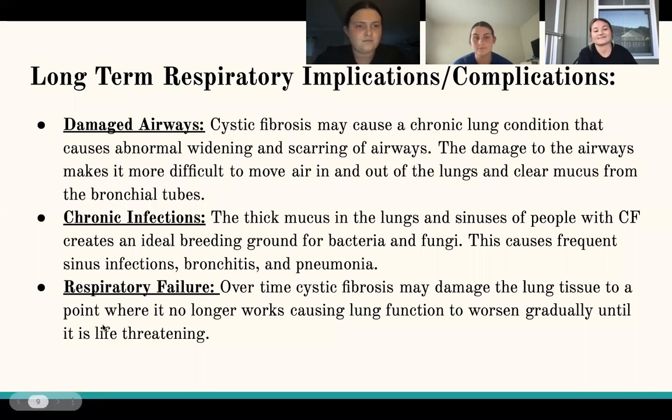Okay, so this slide focuses on the complications, specifically respiratory system complications of people who have cystic fibrosis. The first possible complication is damaged airways. Cystic fibrosis may cause a chronic lung condition that causes abnormal widening and scarring of the airways. The damage to the airways makes it more difficult to move air in and out of the lungs and breathe. And also it makes it difficult to clear mucus from the bronchial tubes.